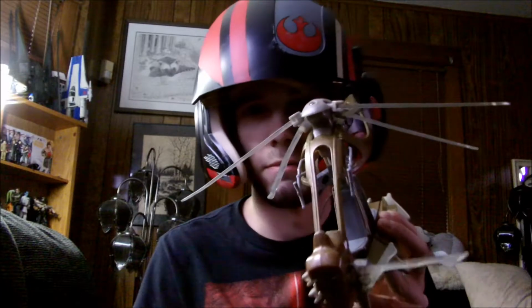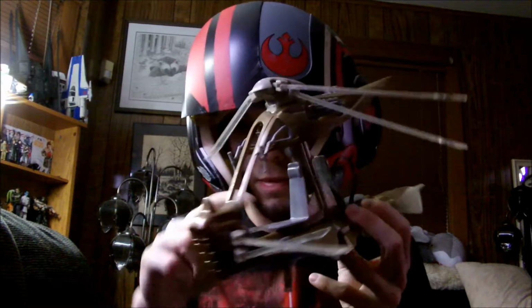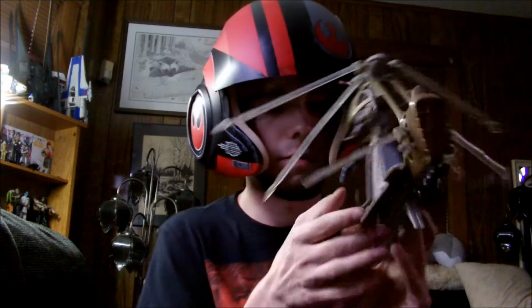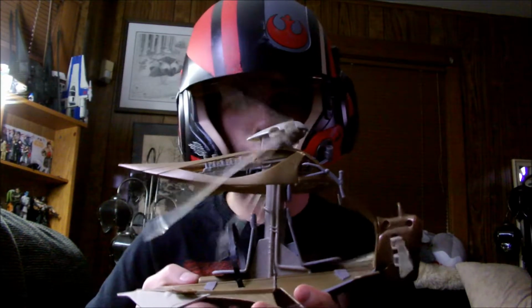The Wookiee glider from Revenge of the Sith. This thing is very interesting and bizarre. It's missing a couple parts, like one of these little wingtips and then a gun that goes on the back here. But check this awesome Star Wars flying action out. So just a little trigger on the bottom and you press it. It flies.